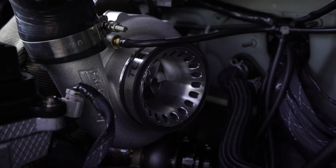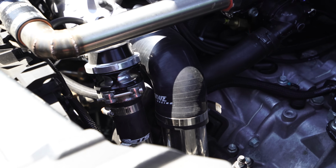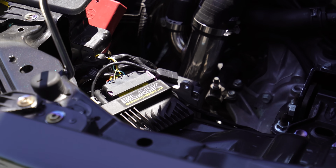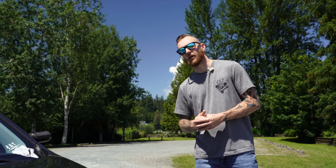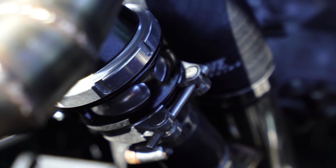So the turbo right now is a Precision 6466 Gen 2 ball bearing turbo. I bought a V-band ETS top mount kit, dual Precision wastegates, open dumps down the bottom. It does have a 4-inch ETS intercooler. The head of the motor is a fully built head. It's full GSC work. It's got GSC S3 cams, beehive springs, retainers, GSC valve seals, the guides. It's a full GSC head.